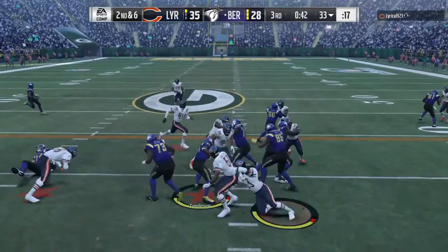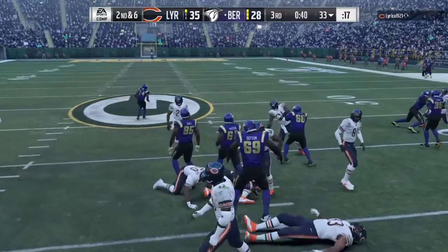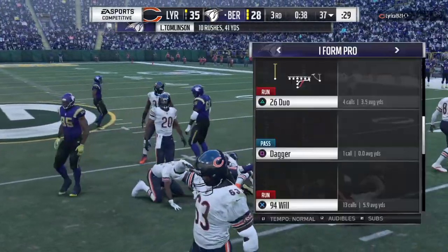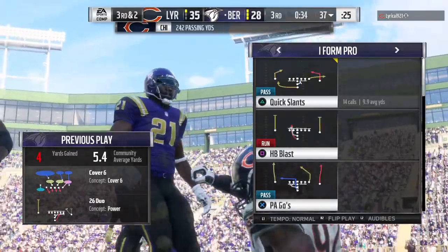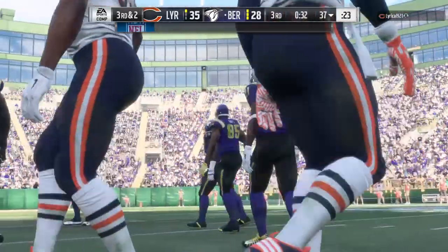On 2nd down, it's Tomlinson. The broken tackle, but couldn't create much space. Down just beyond the 35. Give him 4 on the carry, and it'll make this a 3rd and about 2.